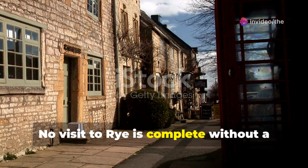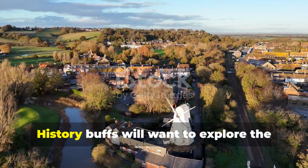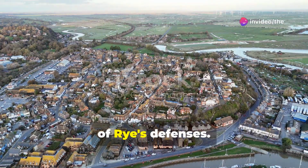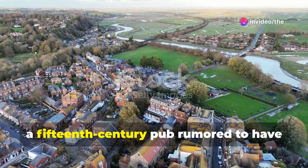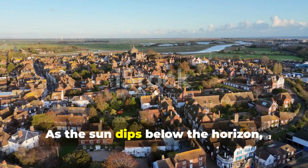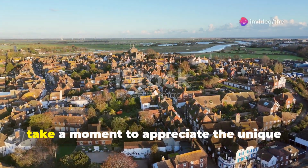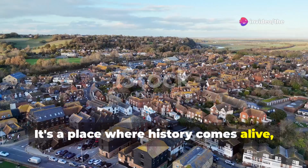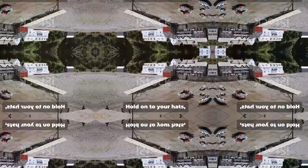No visit to Rye is complete without a stroll down Mermaid Street, one of England's most iconic streets. History buffs will want to explore the Ypres Tower, built in the 13th century as part of Rye's defenses. For a taste of local life, head to the Mermaid Inn, a 15th-century pub rumored to have been a favorite haunt of smugglers. As the sun dips below the horizon, casting a warm glow over the town's rooftops, take a moment to appreciate the unique charm of Rye. It's a place where history comes alive and the echoes of the past linger in every cobblestone and timber frame.